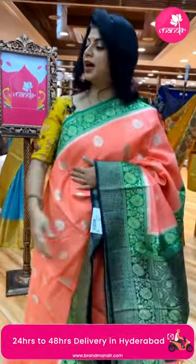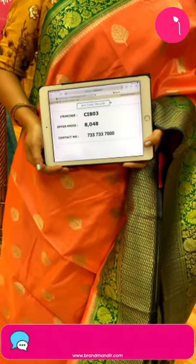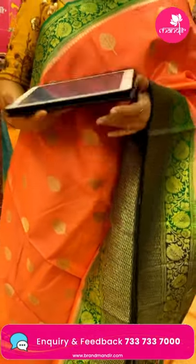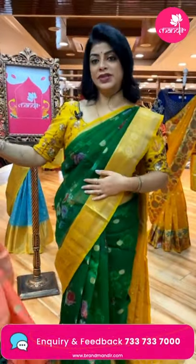Pricing and details of the saree is 8048. CI 8803 is the code. And this is chinia silk saree. Very soft and lightweight sarees.